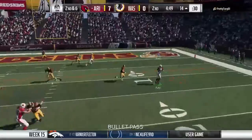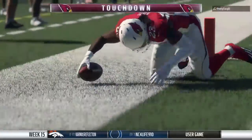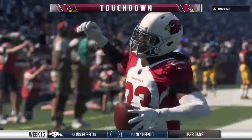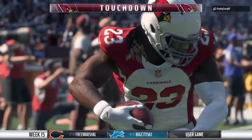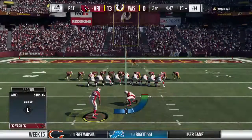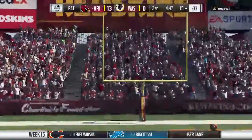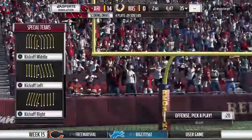Looking to throw on 2nd down. Carr. They dump off underneath to Ajayi. And he is into the end zone. Touchdown, Arizona. Jay Ajayi, touchdown number 22 on the season. And the Cardinals now adding on to their lead. And he knocks it through.